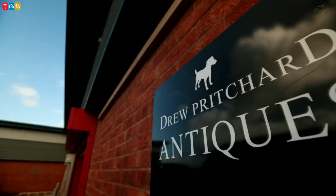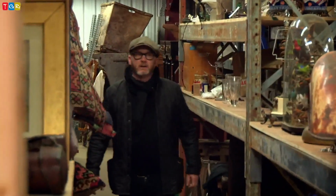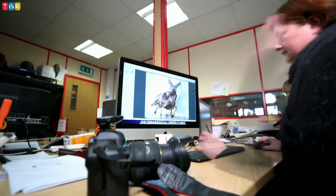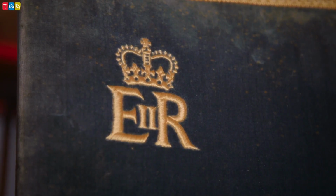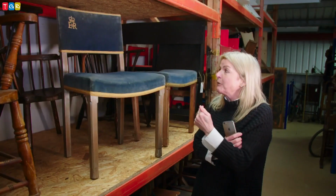At the headquarters of Drew Pritchard Antiques in North Wales, unusual objects of every type are being bought and bartered, patched up, polished, pictured, and put online. David, that's great news. Rebecca is doing business with a regular customer. I've just been speaking to David, who is a customer that we've had 10, 12 years. He's an avid collector of anything to do with royal memorabilia.